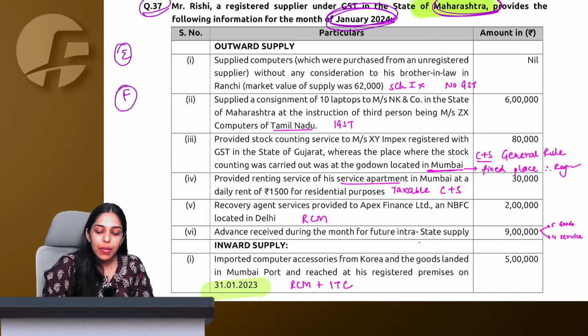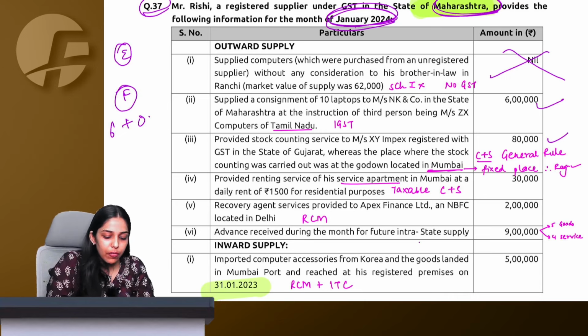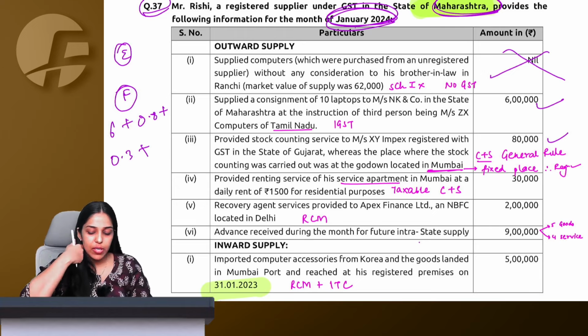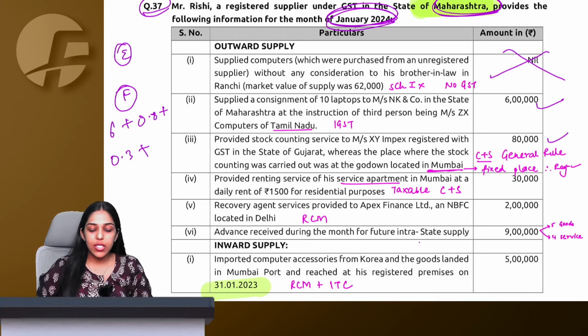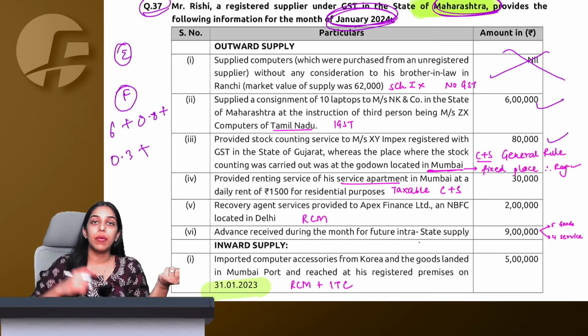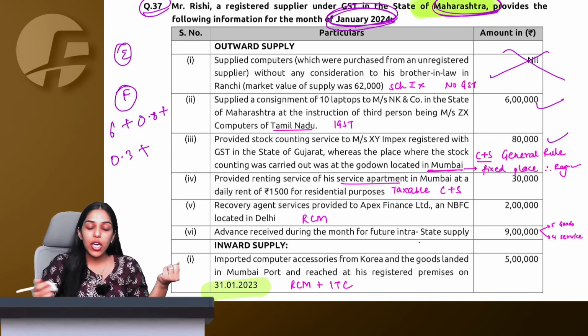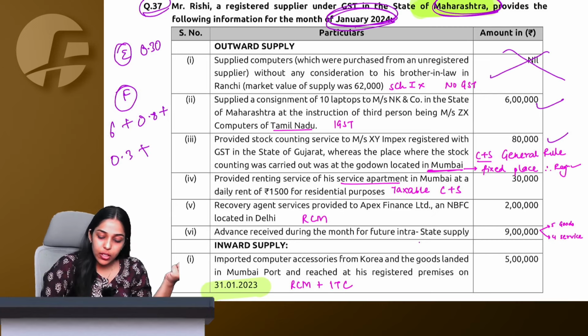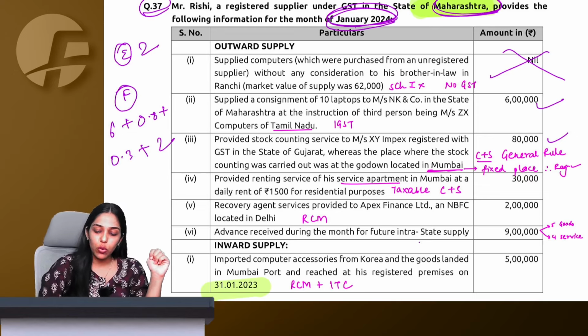Okay, this is the outward supply. Schedule 1 will not be considered only, right? These laptops are normal taxable, so this will form part of total turnover. Stock counting service, normal taxable, will form part of my total turnover. Then this is also a normal taxable turnover, giving service apartments on rent. Then this recovery agent services provided to Apex Finance Limited NBFC. Recovery agent services, these are the services taxable under reverse charge mechanism, and anything that you supply taxable under reverse charge mechanism forms part of exempt turnover for the reversal purposes. So this 2 lakh will form part of my exempt turnover as well as my total turnover.